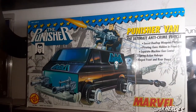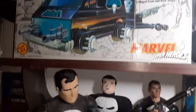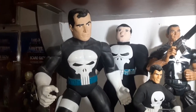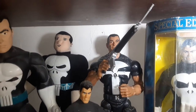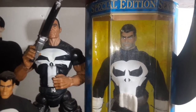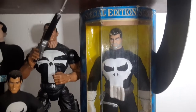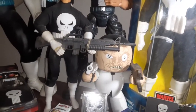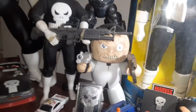Sorry if the camera is a little shaky, but I'm holding it with my hand so we can pan through all this. In the next shelf, it's that giveaway Punisher, and then that one's a squishy Punisher. That one's also fabric. A fabric suit with a plastic head. It's got gloves on. And then you got the Mighty Mugs jigsaw bad guy. He had one gun, but I decided to give him two because he's that kind of guy.